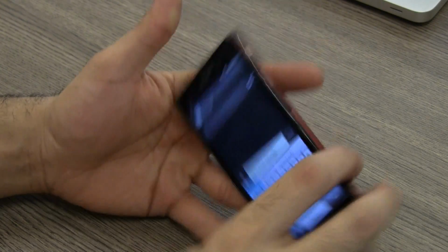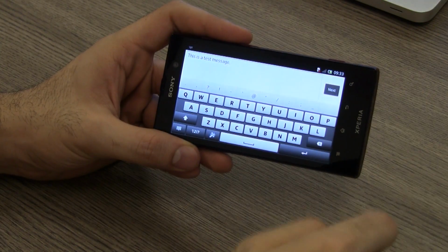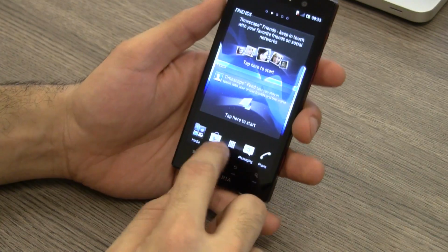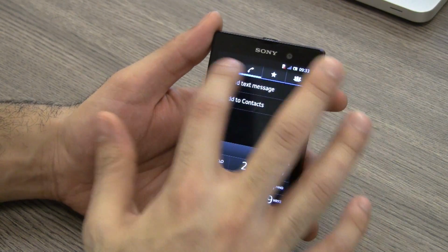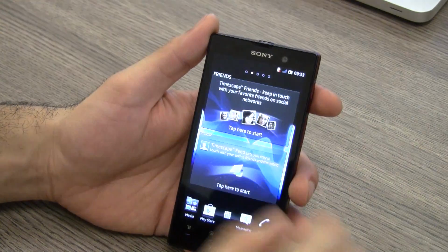Beautifully brilliant and fast, and you convert it into landscape, and same size, really nice keyboard. Again, big and nice, easy to use. Coming into the phone dialer over here, you have the new style Sony dialer. Again, nice and large keys. You can jump into your contacts, your favorites, and your phone groups.